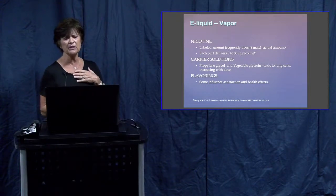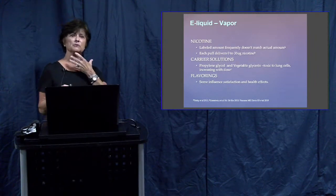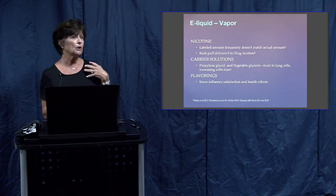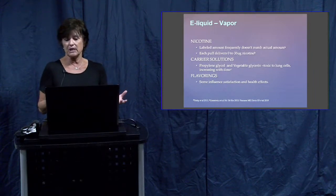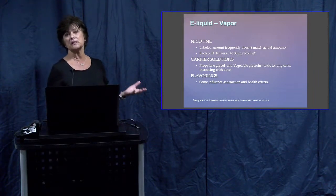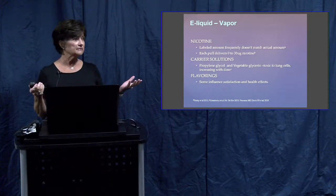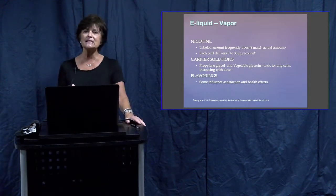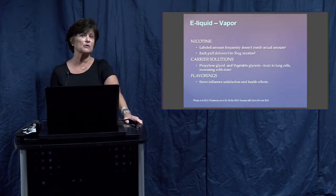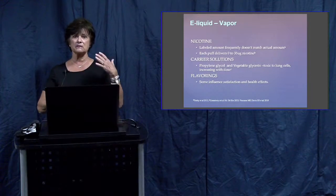And so there's something we call puff topography, and that has to do with how deeply you inhale, how long you hold it, how large of a puff you take. And each puff you can get between 0 and 35 micrograms of nicotine, which is how they measure it. And it is very different according to the product and according to the battery and according to the person's puffing topography.